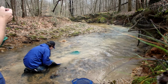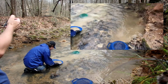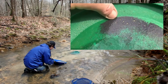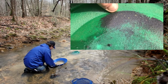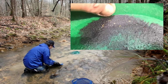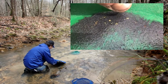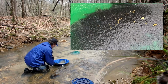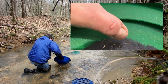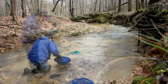Good stuff. So I just finished another pan, still digging the top of the vein that I found over here. Every pan, guys, it's like this. Every single pan has at least 20, 30 shapes, 40, 50 if I count all the micro. And they're pretty good shapes, long, little chubby. It's cute. This is gonna be a great creek. We will have a good summer.